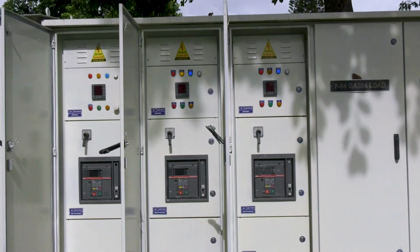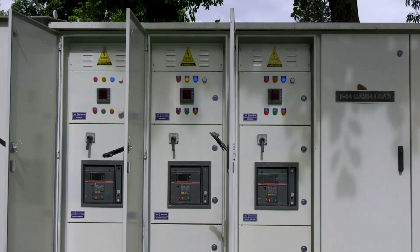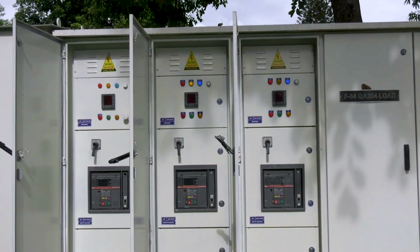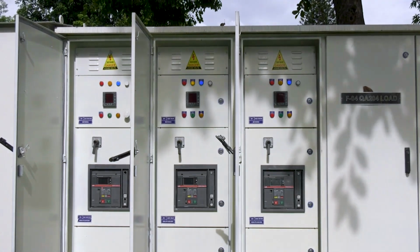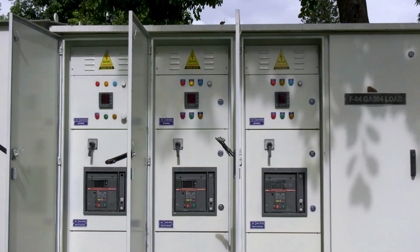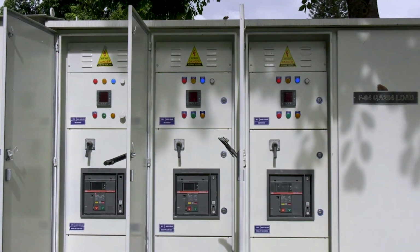This is the interior of the LT panel within the microgrid setup. These panels house various control and protection equipment essential for managing the power distribution. Each panel includes switches, circuit breakers and status indicators. The circuit breaker ensures safety by protecting the system from overloads and short circuits, while the status indicators provide real time information on the system's operational status.